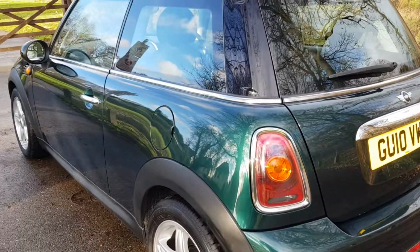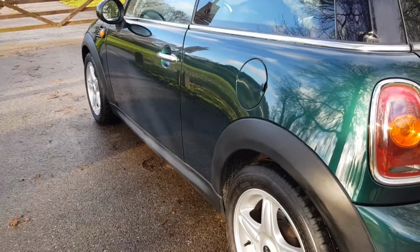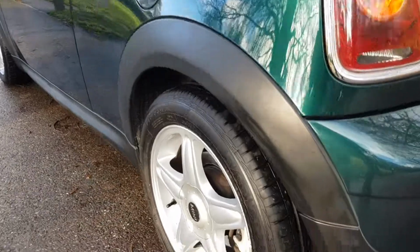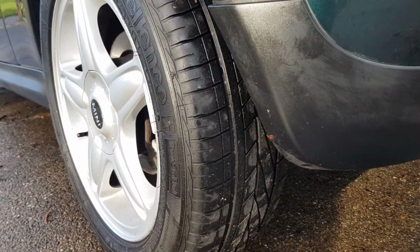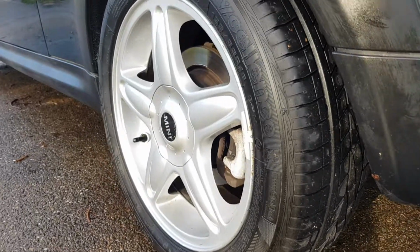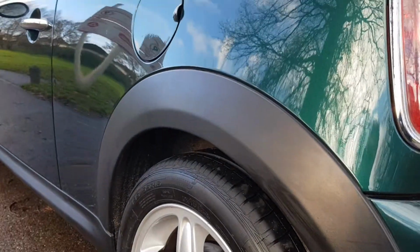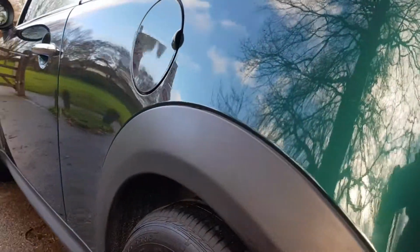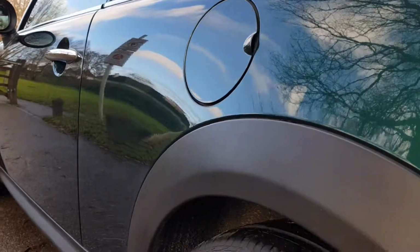Let's just show you this side here. Now we have got the sun coming out, it's starting to glare, so we might get a few shadows here and there. Many apologies. So having a look at the tyres again. Now, great tyres on this car. They've got Goodyears from memory all the way around. So this car has been looked after. Genuinely has been looked after.